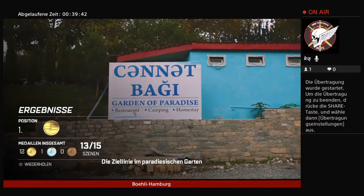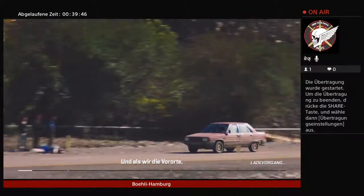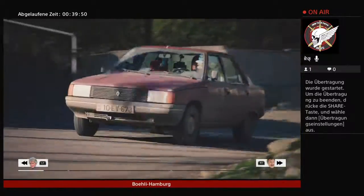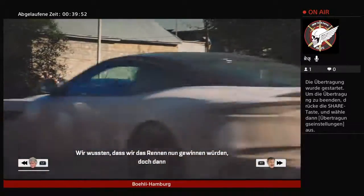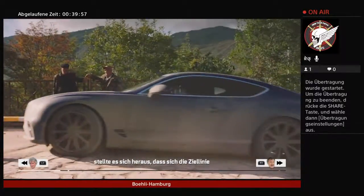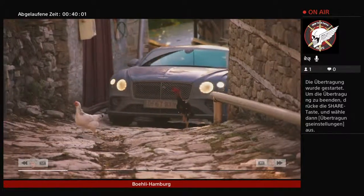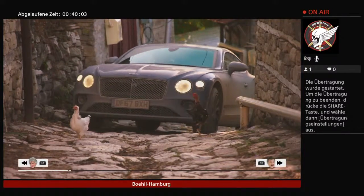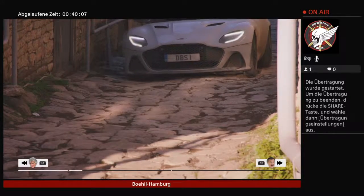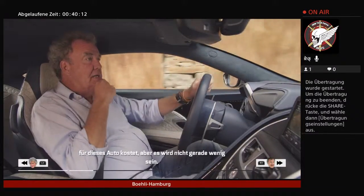The finish line at the Garden of Paradise was close. And as we entered the outskirts, Abby was in sight. The race we knew would be ours, but then it turned out that actually the finish line was in the 14th century. Oh, my word. Very narrow. I don't know how much a carbon fibre chin spoiler is on one of these, but I bet it's a lot.